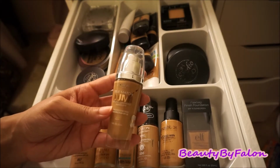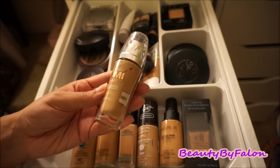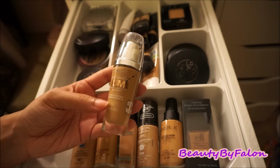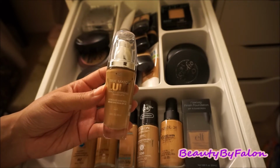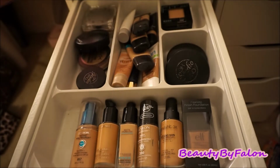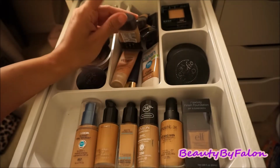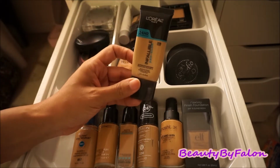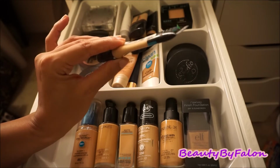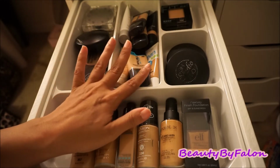The L'Oreal True Match Lumi foundation. I haven't used this in a long while, so I think I'm going to use it now that it's summertime. So I'm going to try that one out. And this is what I normally use, the Infallible Pro Glow. I'm almost finished with it, but I'm going to try something else.